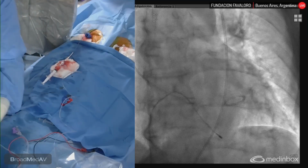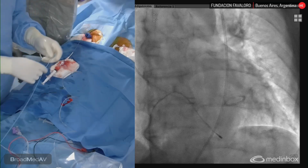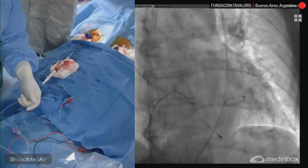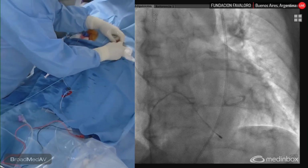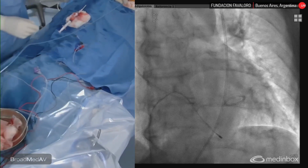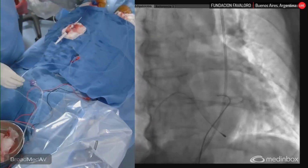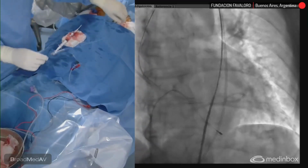Just as a comment, sorry, before that, we have Dr. Rodriguez in the control room, and he can answer or transcribe to us the question from the audience. So I invite everybody to ask questions, to help us with the procedure, or comment, critics, suggestions, or whatever is welcome.